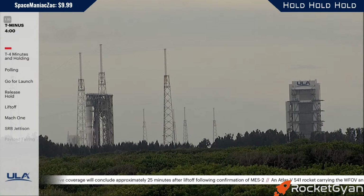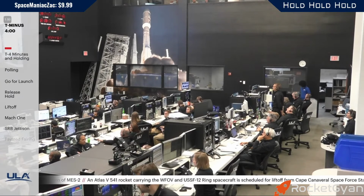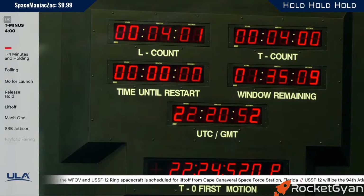Questions about the various clock displays visible in the Launch Control Center, most notably the T count and the L count clocks. T simply stands for time and L for launch. The T count is a scripted time until T0. All of the launch vehicle countdown events are procedurally sequenced to T time. The L count is the total amount of time until launch, which is the T time plus the built-in holds.